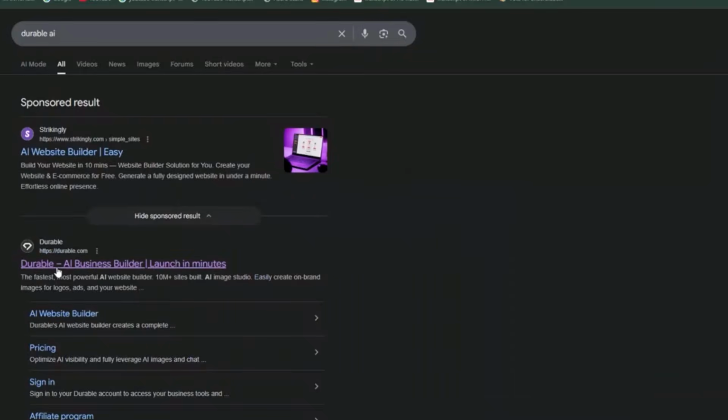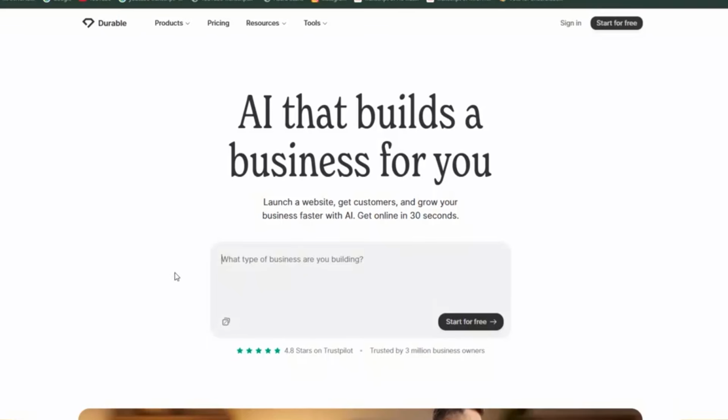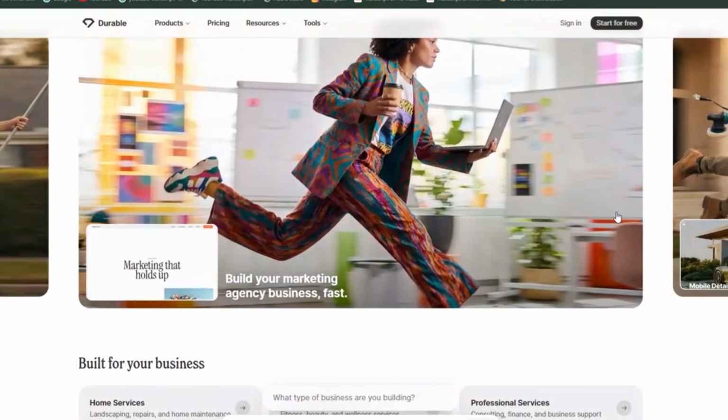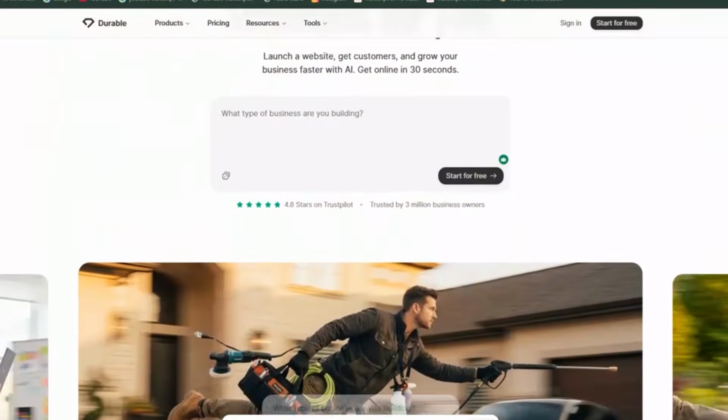Let's zoom in. Today, we're looking at a tool called Durable AI. The idea behind Durable is simple. Instead of spending hours designing a website, writing content, and organizing everything yourself, you just type one prompt describing your business, and the AI builds the entire website for you. So let's see how it works.